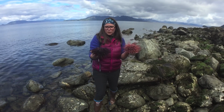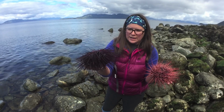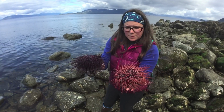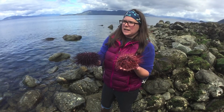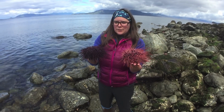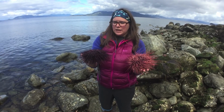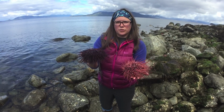And so you can look up close to these and see that they can move each individual spine. And that's what this one's doing right here. And you can see they have different shapes of spines in there as well. And this one doesn't have any venom in its spine like some urchins do. So I can hold these. I just have to be really careful because it still hurts if you get completely poked by one. But I want to turn one over for you.